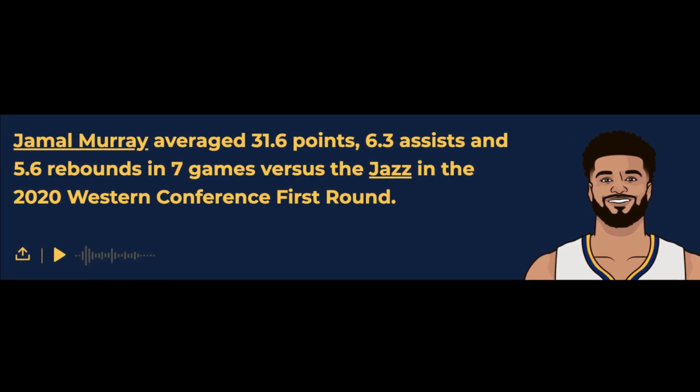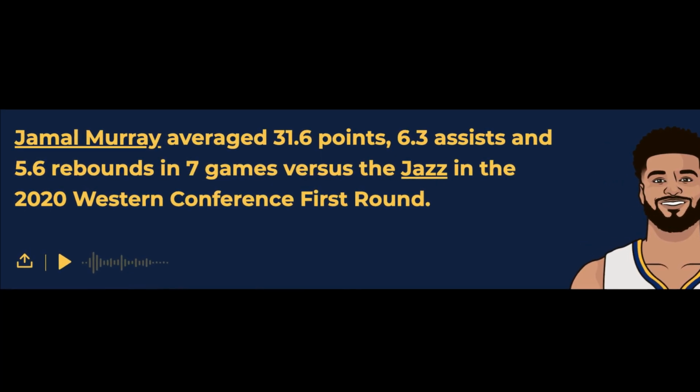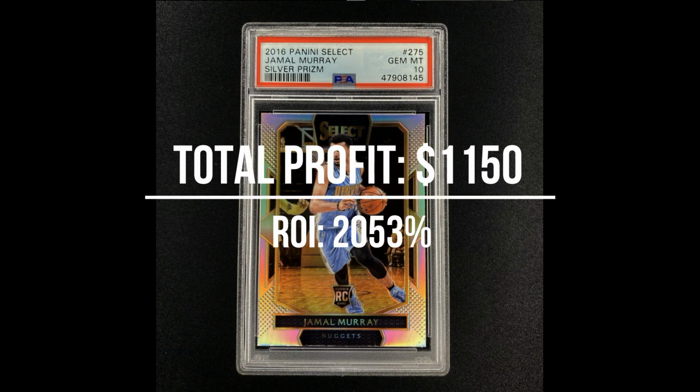I ended up sending it into grading, and we all saw playoff Jamal Murray where he averaged 32 points against the Jazz, which caused a massive shift in his card prices. Fortunately, got the card back as a PSA 10 and listed it on eBay at a high price, and I ended up getting an offer for $1,500, which equates to $1,206 without fees, leading to a total profit of $1,150.